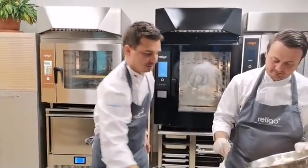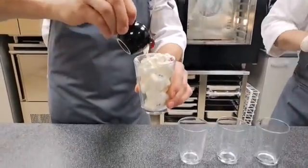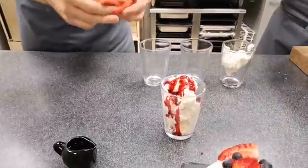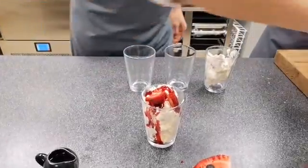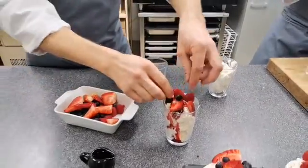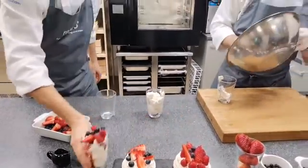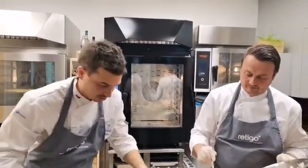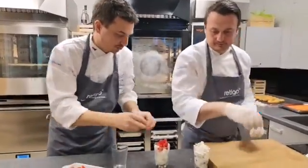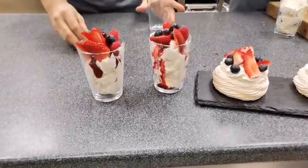And as a garnish, we have some nice strawberry coulis, which I can put all over it, and of course fresh fruit on the top. It's very necessary. If you have mint, you can put mint. It's up to you. But it's really good to use the leftover meringues, so you have no waste. So first 2 desserts. They are ready. Very similar ones.